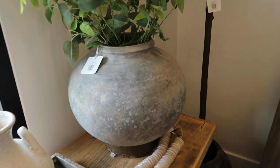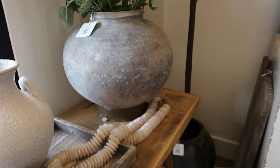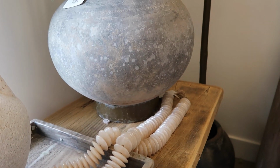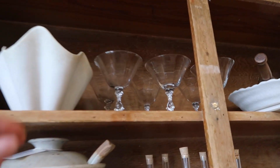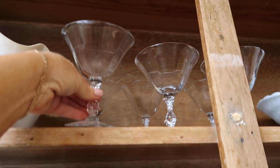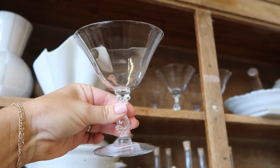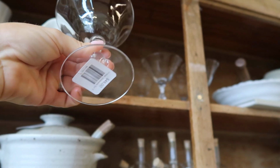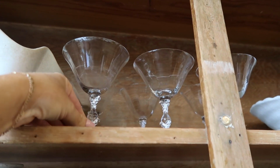And this vase right here, I love this vase. $89 for this large vase, which I think is so pretty, and it's on this brass base. Gorgeous. You know my love for vintage glassware. Look at these. These are so pretty. I love those. I think that's for the set. Oh, gorgeous.